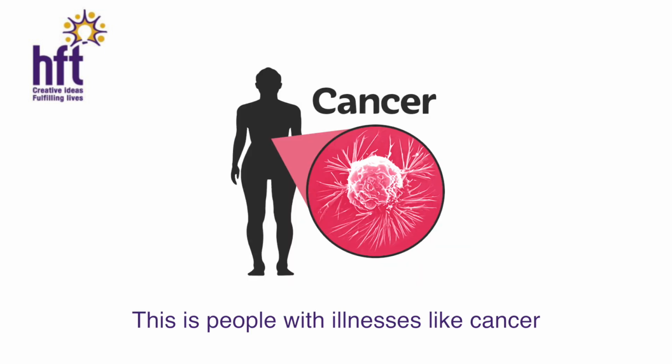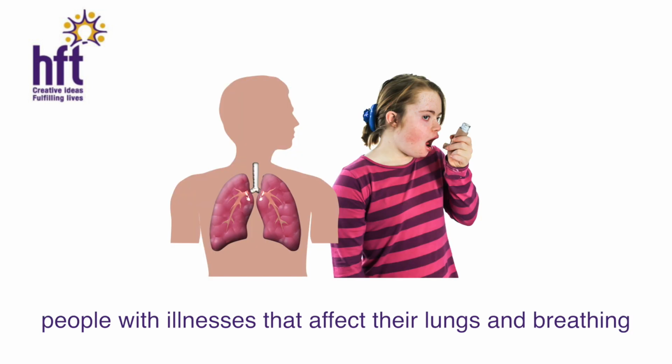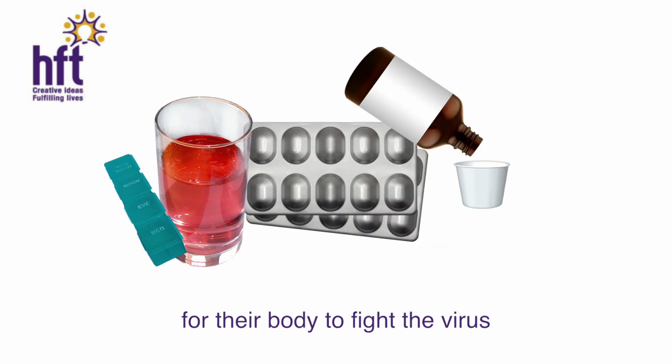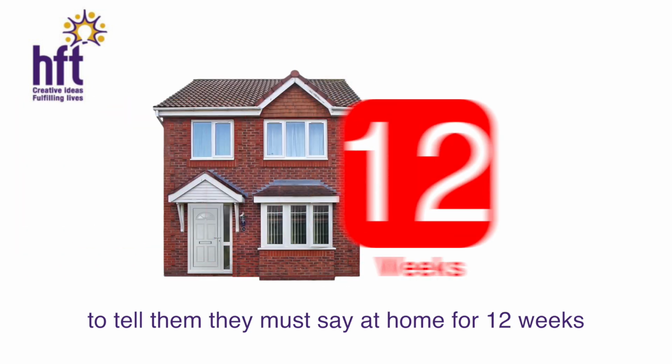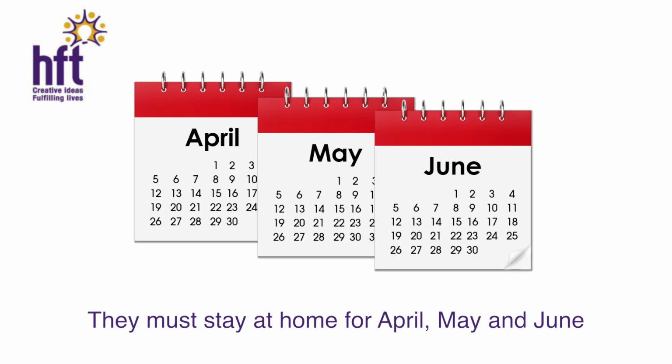This is people with illnesses like cancer, people who have had an organ transplant, people with illnesses that affect their lungs and breathing, and people who take medicines that make it hard for their body to fight the virus. These people will get a letter from their doctor to tell them they must stay at home for 12 weeks and not go out at all. They must stay at home for April, May and June.